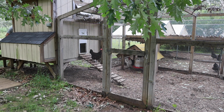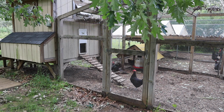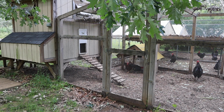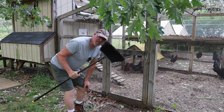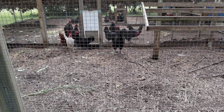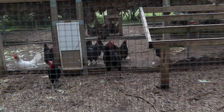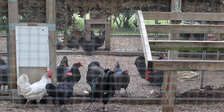Let me see if I can reason with him a little bit. Yeah, he finally decided to come out. That always does the trick. You see? Life's not so bad on the other side of the fence, I guess. Oh, that's the one he was fighting with, too. That's the one he was fighting with. But he can't fight anymore.